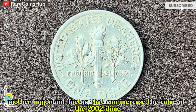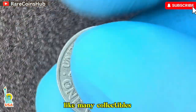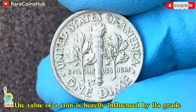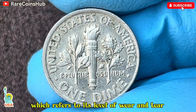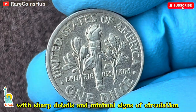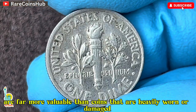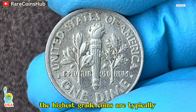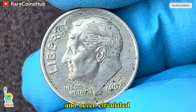Another important factor that can increase the value of the 2002 dime is its condition. Like many collectibles, the value of a coin is heavily influenced by its grade, which refers to its level of wear and tear. Coins in excellent condition, with sharp details and minimal signs of circulation, are far more valuable than coins that are heavily worn or damaged.